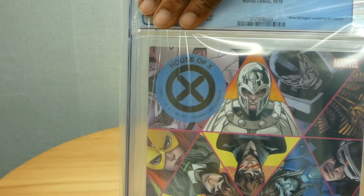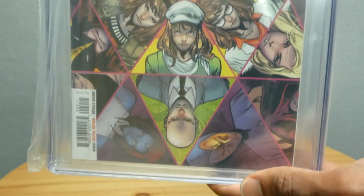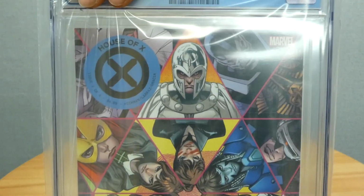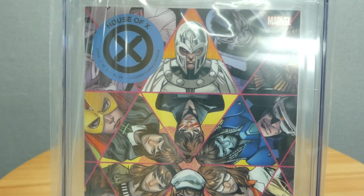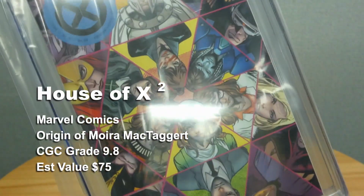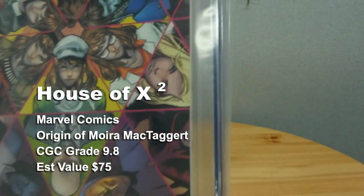And this is the origin story of Moira McTaggart and her reveal as a mutant. So this is one of my favorite stories of the House of X, Powers of X series, for obvious reasons. It was actually one of the only human-focused stories in the whole thing. The rest of it was just massive world building. But I'm okay with that. I really love the story. It was a great story. And I think he built the sandbox for the X-Men universe, and I think he did a great job with it. What did I get? 9.8. I'm very happy about that, because if I got anything less than that, I'd be a little salty. Way salty, actually, because I know how much care I took after I saw the quality of this book. It's phenomenal. Excellent cover.